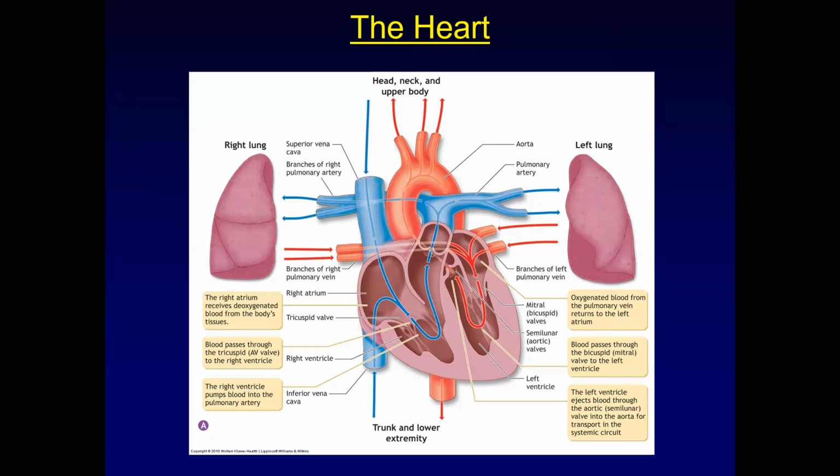Okay? You don't have to know the name of the valve. You don't have to know how many flaps there are on the valves. Nothing. You don't have to know the names of coronary arteries or the branches coming off of the aorta. None of that stuff for this particular class. I just need you to understand the general movement of blood.